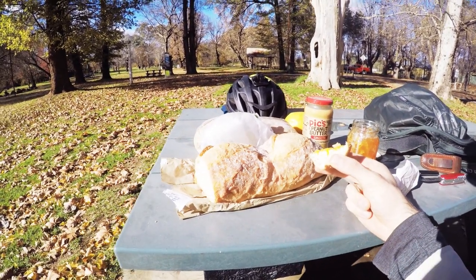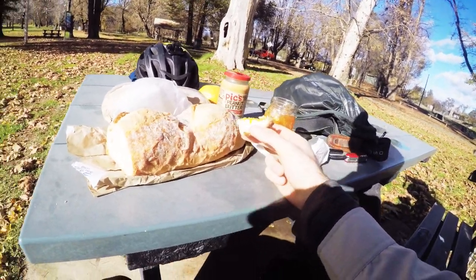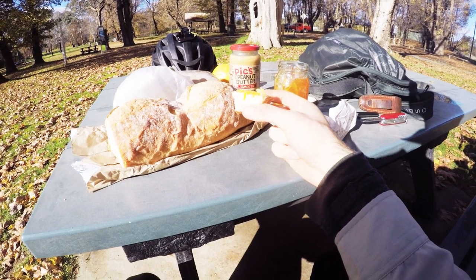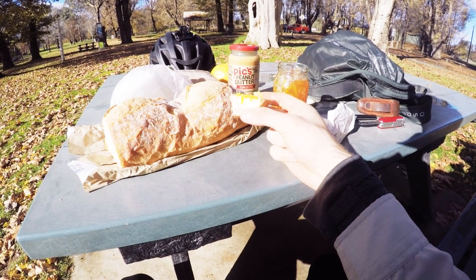But it's been fun so far. I'm amazed at how, when you're bike touring, every day is so different. And when you go to sleep at night after a day of bike touring, your mind is just going through all the memories.